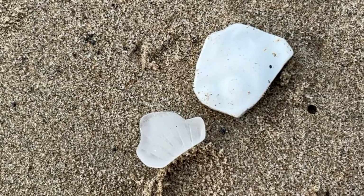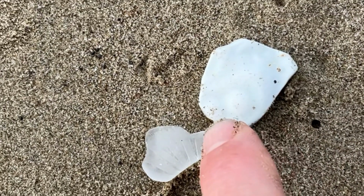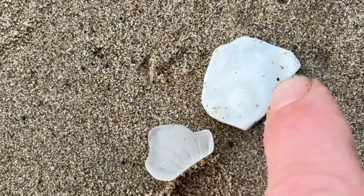Now take a look at these two pieces over here, everybody. This piece of ceramic almost looks like it has two eyeballs and it's staring right back at me with some hair.